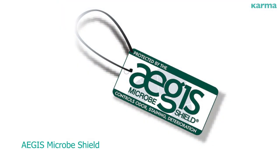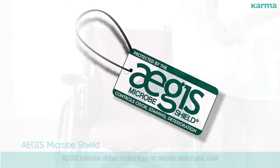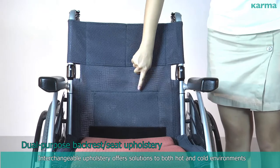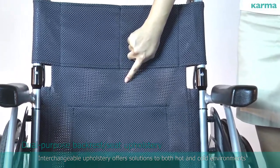Aegis Microbe Shield. S-Ergo Series has seat upholstery and pads treated with Aegis Microbe Shield technology to reduce stains and odor. Dual-purpose backrest and seat upholstery. Interchangeable upholstery offers solutions to both hot and cold environments.